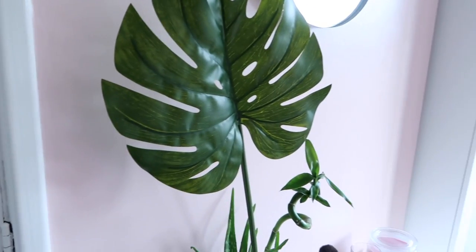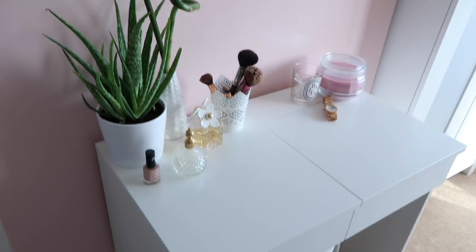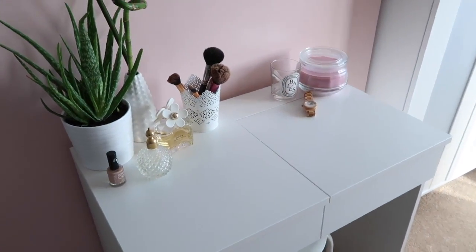And then over here you'll see another one of those leaves. I got a bit excited when I saw them, as you can tell. And this is my dressing table. Now this is actually new.